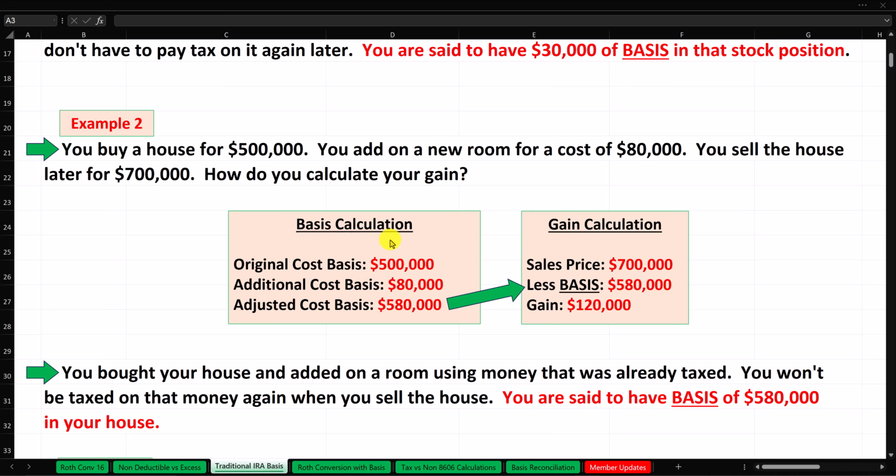So we're going to do a basis calculation starting with the original cost basis of $500,000. Then we're going to add on an additional cost basis of $80,000 for a total adjusted cost basis of $580,000. So in this case, our gain calculation is sales price of $700,000 less basis of $580,000 equals a gain of $120,000.